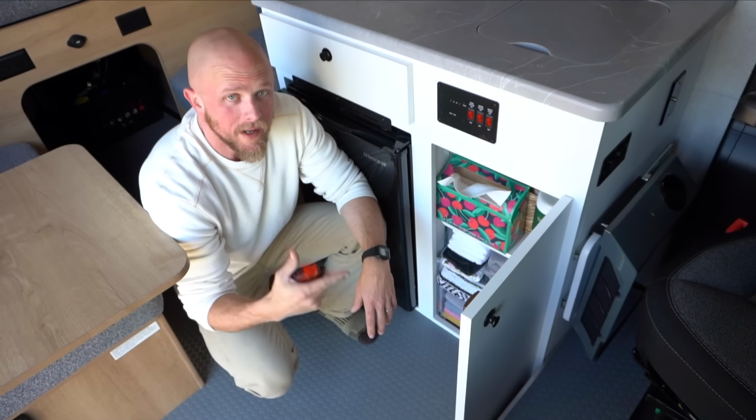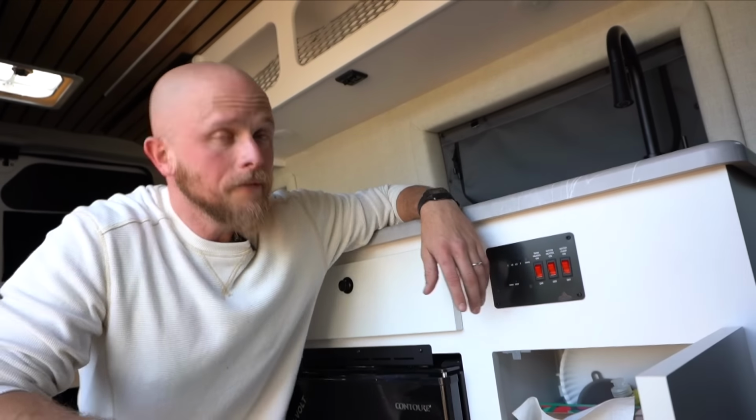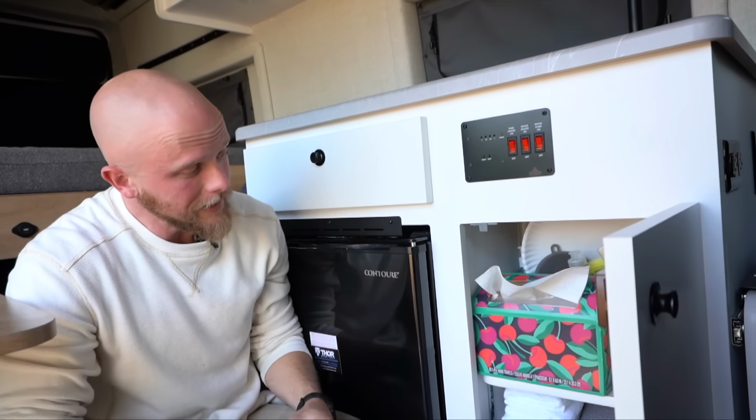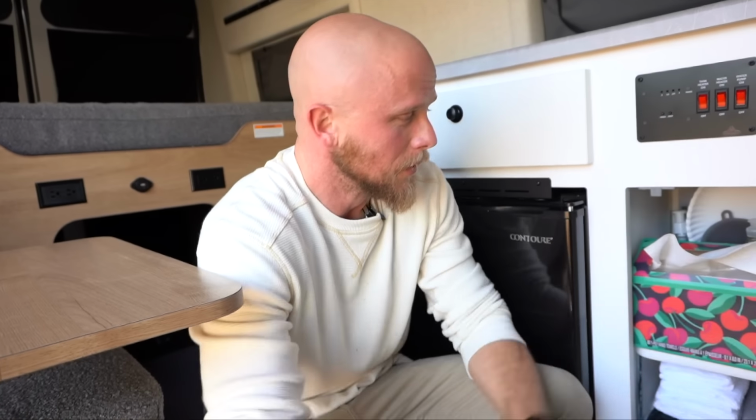One of the things we were not expecting is that these shelves are very shallow. And the reason is all of the plumbing that supplies our sink is run behind these shelves. So that only gives you about 8.5 inches of shelf space, which is not the end of the world. We've managed to fit a lot inside of this small space.